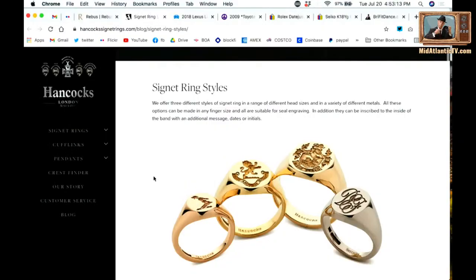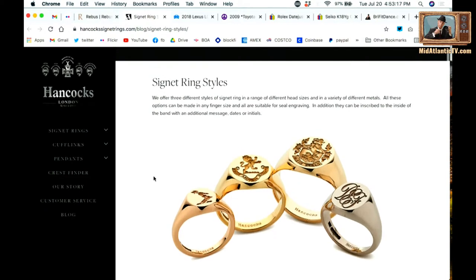So yeah, I'm thinking about a signet ring. What do you guys think about a signet ring? I'm thinking about getting one of this style. I like this style, and I'm thinking about having the Bitcoin B engraved on it and maybe a wrench to signify the wrench gang, maybe a Bitcoin B and a wrench.